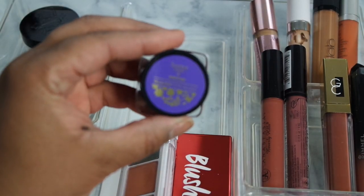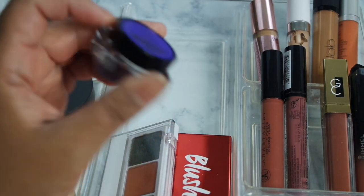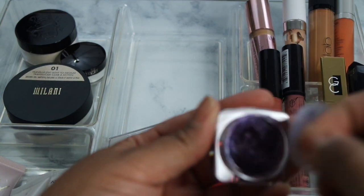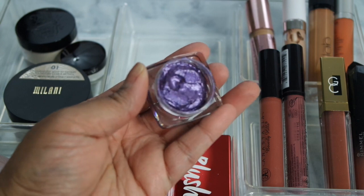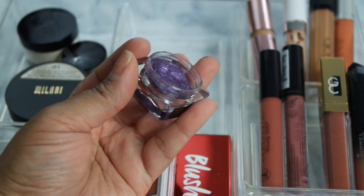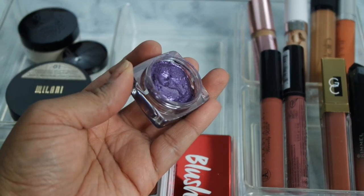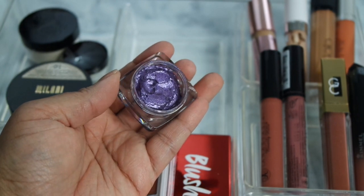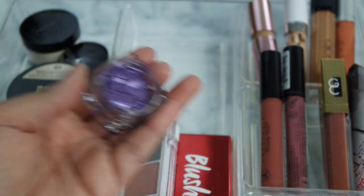Then the next one is the Butter London and Pantone Glaze and Eye Gloss. And this was the Pantone color of the year for this year. Just gonna take this off. How beautiful and iridescent is that purple? Just blows your socks off. These eye glosses have gotten very nice reviews. So as soon as I saw that they had the Pantone color, I'm a purple freak. If you've seen my videos, you know that. So I definitely wanted to get this.